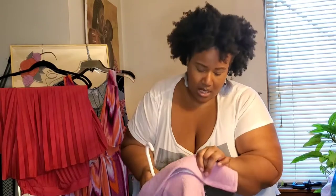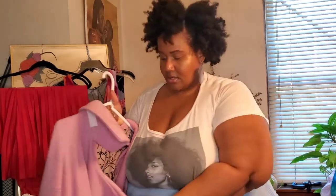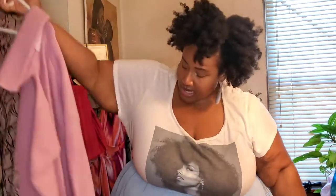So she is, I don't want to say she's unfinished. She needs some sprucing up. She needs some details. The collars need to be worked.